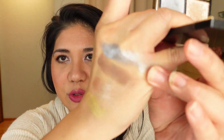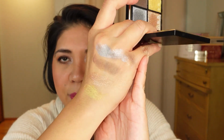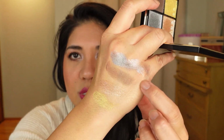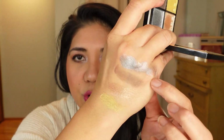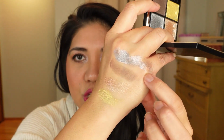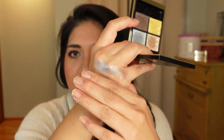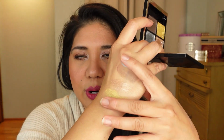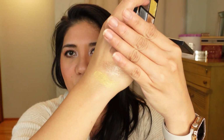I'm going to try later on, Jorge, the creative director who curated this collection for the winter holiday release. I've seen him use this blue gray silver all over his models' eyes, and it's just so pretty. I'm just so excited to use that cool tone color. So you could use all, or just go neutral with the brown and the champagne, or you can use all these warm tone colors.